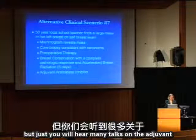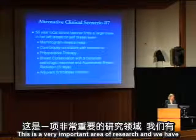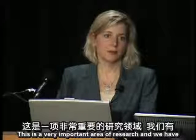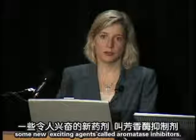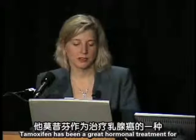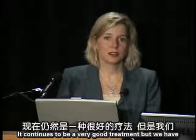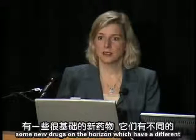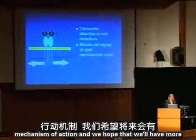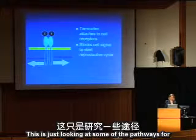You will hear many talks on the adjuvant treatment with hormonal therapy. This is a very important area of research, and we have some new exciting agents called aromatase inhibitors. Tamoxifen has been a great hormonal treatment for breast cancer for 20 to 30 years. It continues to be a very good treatment, but we have some new drugs on the horizon which have a different mechanism of action. And we hope that we'll have more such treatments and better treatments in the future.